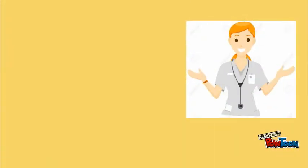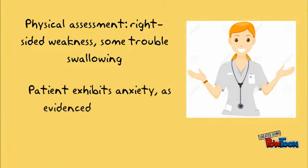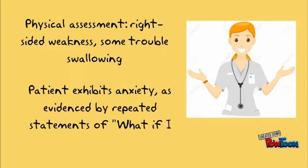His nurse conducted an assessment of all his systems and noticed that he still had right-sided weakness and had some trouble swallowing. In addition, Randy seemed very anxious, repeatedly saying, "What if I have another stroke?"